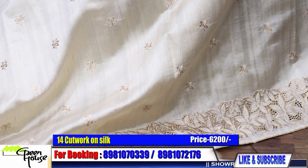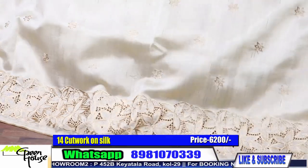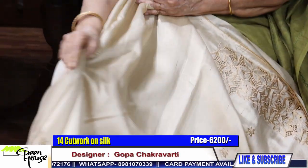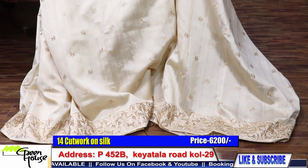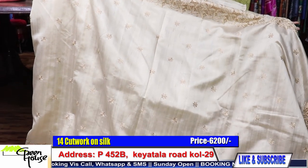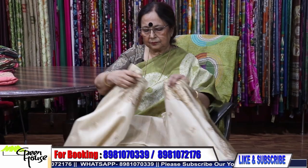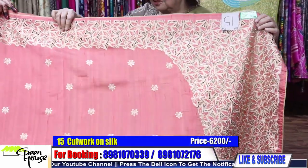We keep making this on this material, and we are giving this cut work for only 6200, please. 6200 for a cut work sari on Manipuri silk. On Manipuri silk, this cut work looks fabulous. Look at this. This is styled like this. So the full look of the sari. The base color is creamish and arektu deeper cream color diye and brown diye needle work kora hoyeche, the cut work has been done. One more of this of a different color. Oh, these are very good.